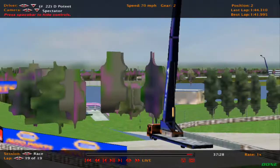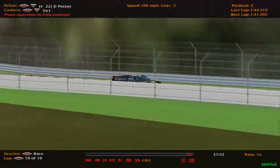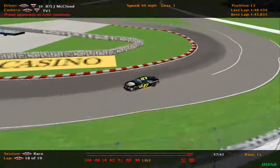He's starting to creep up like he did last season. Guess he really wants to retain his championship or something. I'm not sure. Kind of surprised that he's done so well lately. But I guess it's just about surviving these road courses. A couple of races that helped you up in the points a lot in this series.